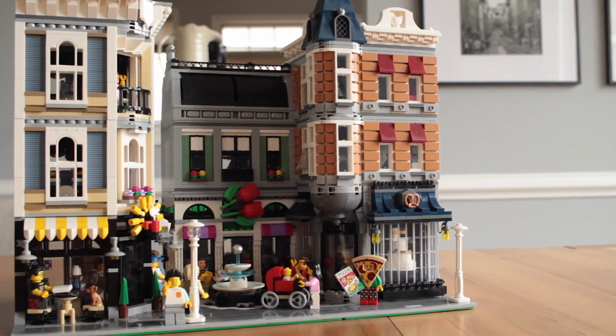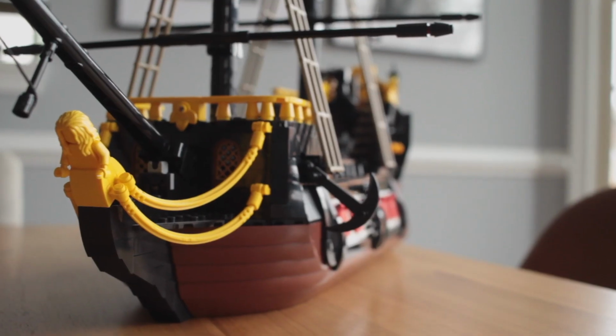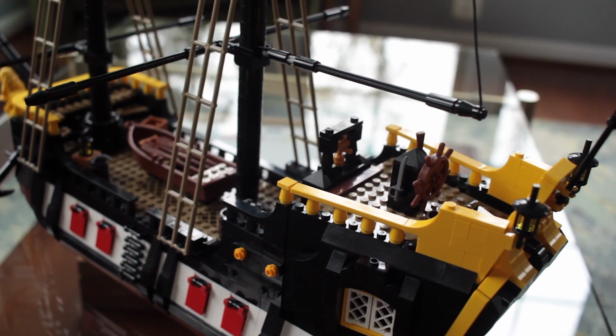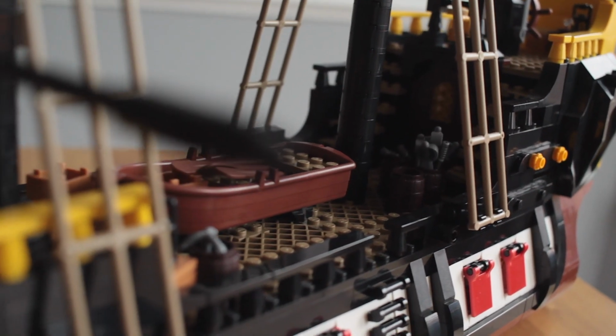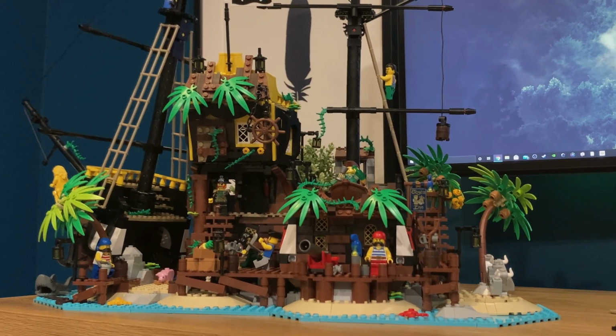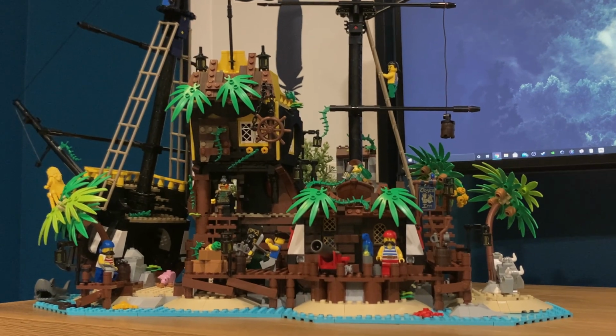For both of these sets, I definitely recommend, if there's something you've been looking at and thinking about getting before they retire. With the Pirates of Barracuda Bay, I mean, the detail on the ship, I have it just as a ship alone, and it's an amazing build, especially when you have it as the ship and the island, the playability features of it. It's just a really wonderful build, and I definitely recommend this one as a grab before it retires.